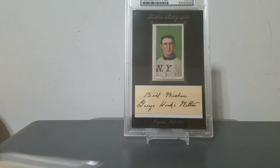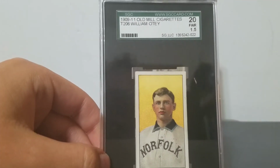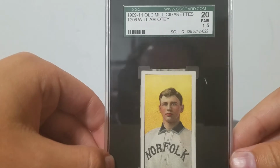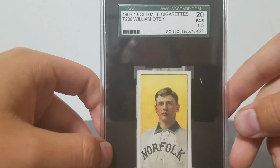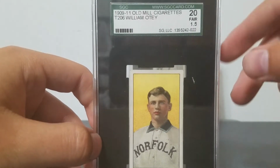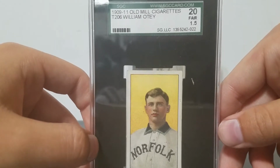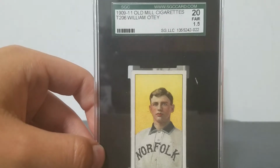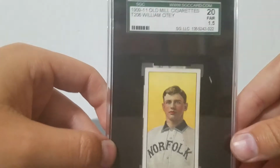All right, I had to cut away there. Next up, William Oti. He's a tough Southern Leaguer in the set. I've been after this card for a very long time. I lost the last 1/5 over 3 months ago. The last nice 1/5 anyways. And I've been regretting that ever since. And when this one popped up, I just went for it. I think I overpaid a bit, but that's okay. For rare cards like this in low grade with nice eye appeal, you just gotta kind of go for it.